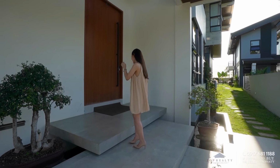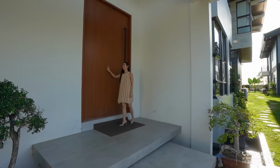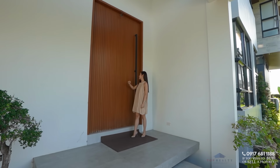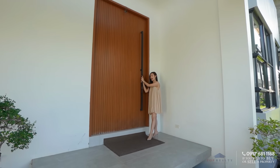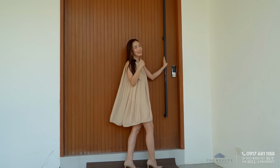Yeah, and so if you wanted to have a koi fish in your home, then I would highly suggest that. Okay, so this is our enormous main door. This is a solid wooden door with black steel handles and a digital door lock. Now I'm excited to go inside, so let's go.